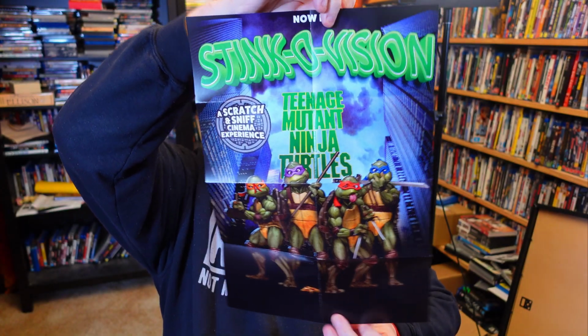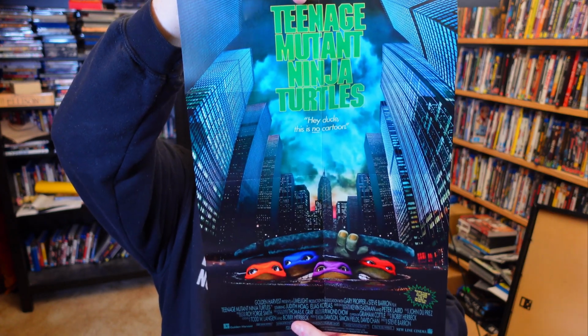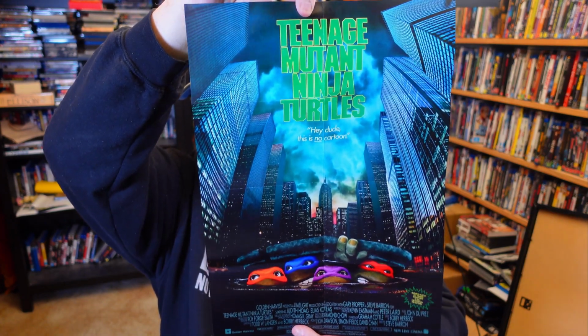That's the one version of it, and there's the non-Stinker-Vision version of it. So if you want to do a 90s themed man cave or something like that, you could do worse than putting up a Ninja Turtles poster. But I'm going to enjoy that one because I haven't seen the movie in a very long time, and I'm very sure I saw it first on VHS.